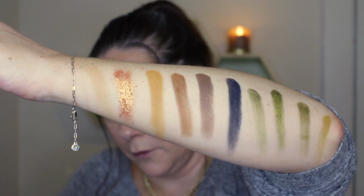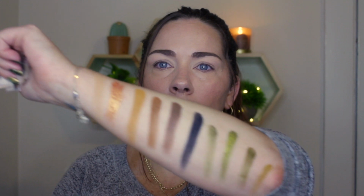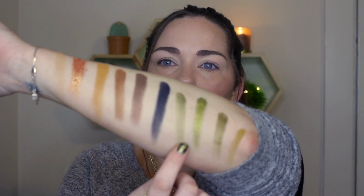So here are the swatches for the Gemini 1 palette. Now, I know the swatches aren't that great. The shimmer metallic type shades swatched beautifully. Some of the mattes swatched beautifully, but some of them didn't swatch that great, like, for instance, this one and this one. But you can't judge how an eyeshadow is going to react when it's swatched, because it's going to react differently when you apply it to your eyes as opposed to swatching it on your arm. Next, we're going to do the Gemini 2 palette, and I'm going to attempt to swatch it with my left hand.